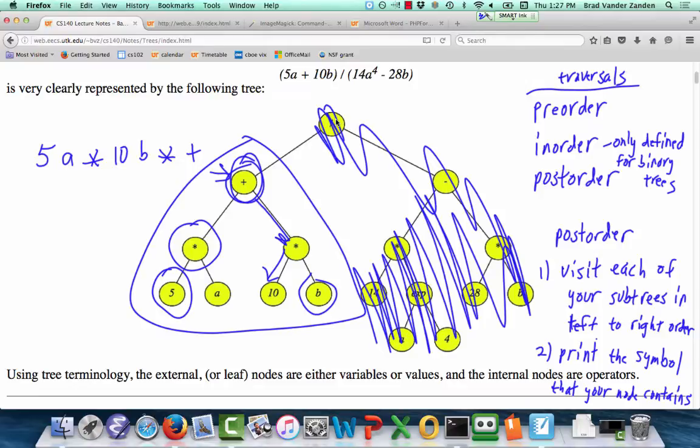Let's say we wanted to evaluate the expression in this tree. Which of the 3 traversals do we have to use to evaluate it? In order, okay? So let's try that.